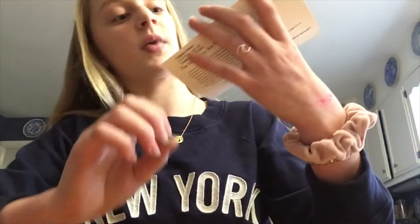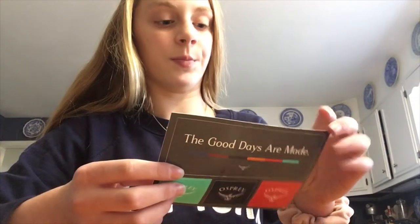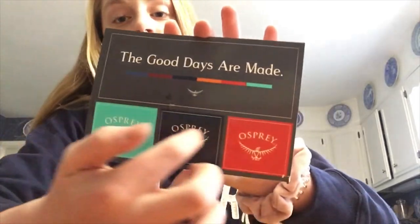Another scratch and sniff Glossier sticker. And these stickers are from a brand called Osprey. So it is the good days are made, and that's their thing there. And Osprey is a bird, I believe. These are stickers from my lacrosse team. And oh my god, there's so many more. Jeez. Okay. Just when I thought it was over, I pick up a big sheet of stickers, and there's a whole little bunch at the bottom that I didn't know existed.